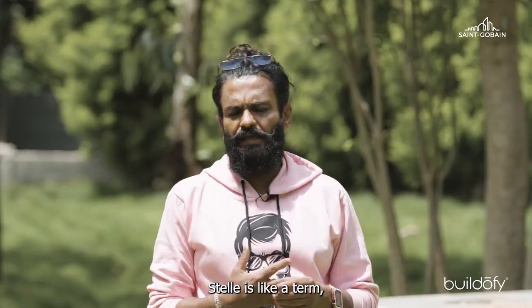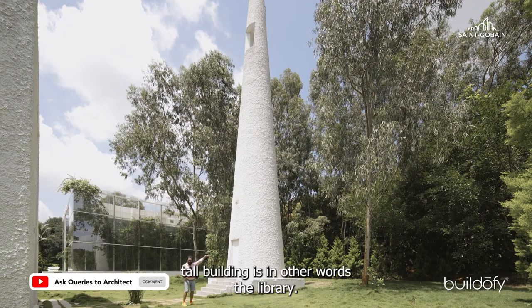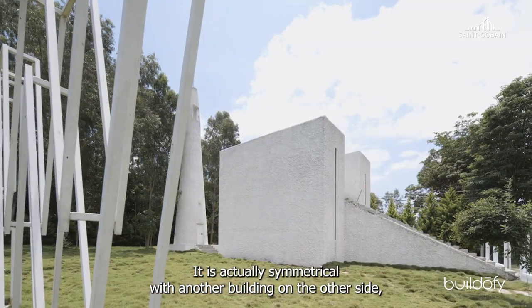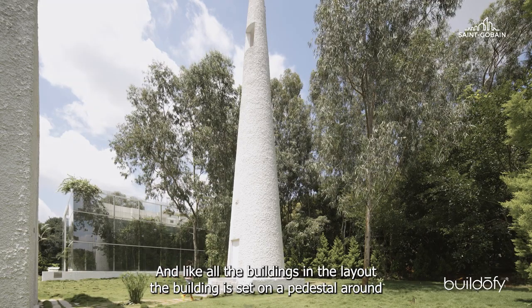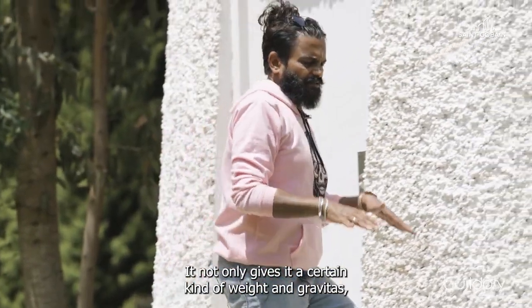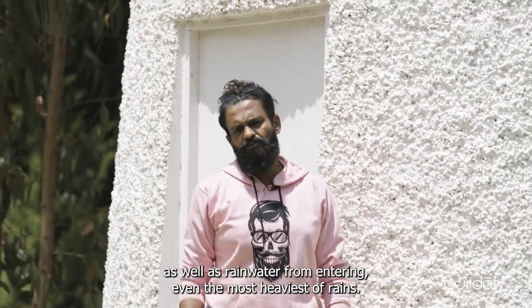Stele is a term similar to a totem or a tower. Okay, and this entire 50 feet tall building is, in other words, the library. It is symmetrical with another building on the other side, which is the stele of the soul, which is a prayer tower. And like all other buildings in the layout, the building is set on a pedestal around 3 feet high. It not only gives it a certain kind of weight and gravitas, but also prevents any kind of rodents as well as rainwater from entering, even in the heaviest of rains.